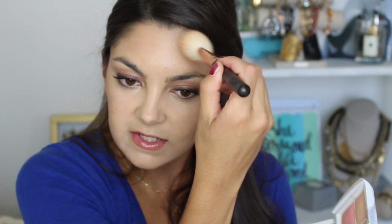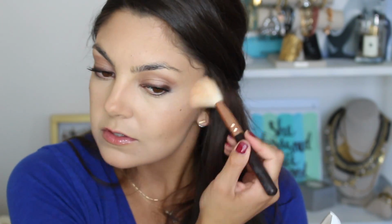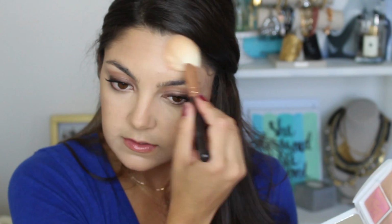I'm not really sure why they mixed it with the setting powder. I feel like that almost lightened it up too much. But we're just gonna go with it for now. Sides of my nose. And then chin. And I'm gonna bring that down my neck. I guess it'll be a nice bronzer for the fall and winter where you're not trying to look like you have a suntan anymore. But for me, my neck is always darker than my face. I would have liked for it to be a little bit darker.